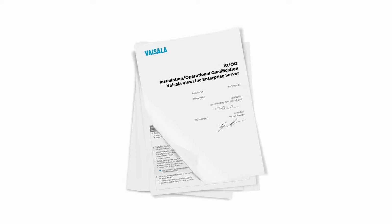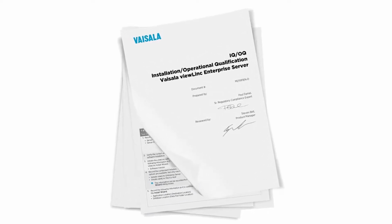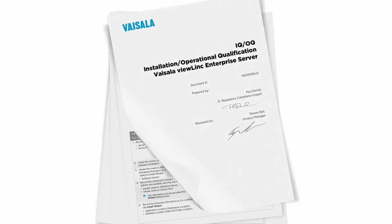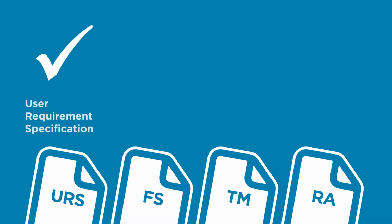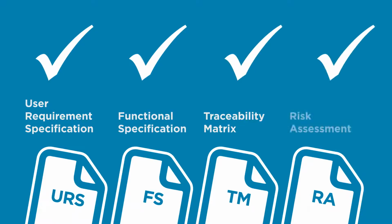For GxP-regulated applications, Vaisala's installation qualification and operational qualification protocol is a simple solution for validating viewLinc. Vaisala offers an optional GxP documentation package that supports the typical needs of monitoring in regulated applications, including user requirements specification, functional specification, traceability matrix, and risk assessment.